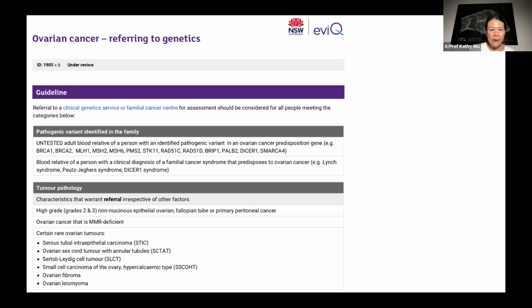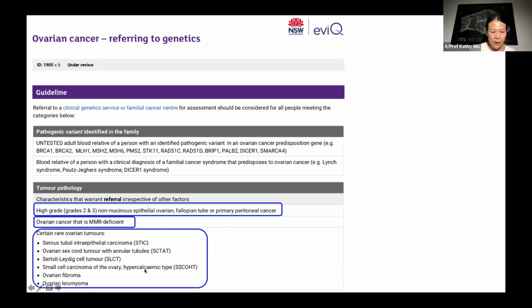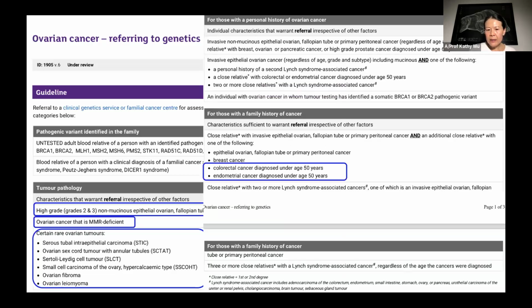And this is the guideline for referral based on ovarian cancer criteria. So, as I mentioned before, high-grade non-mucinous epithelial ovarian cancer, or ovarian cancer that is MMR, or mismatch repair protein, deficient, which is a marker for Lynch syndrome. Or if there are rare tumor pathologies, such as ones listed here, such as small cell carcinoma of the ovary, hypercalcemic type, then they should also be referred. Or if there's a family history of bowel cancer or endometrial cancer diagnosed under 50, together with ovarian cancer, then they should also be referred. Again, this is all on the eviQ website.